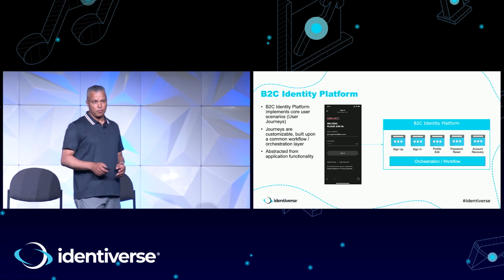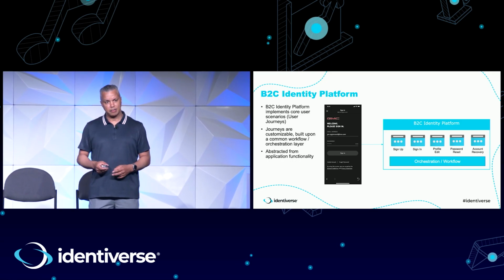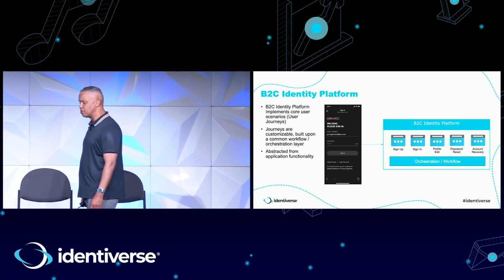And I don't know if you're familiar with, Microsoft has just announced a new version of their product where they've actually consolidated the Azure AD and the Azure AD B2C products into a single SIAM product.